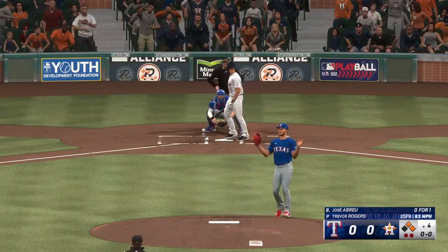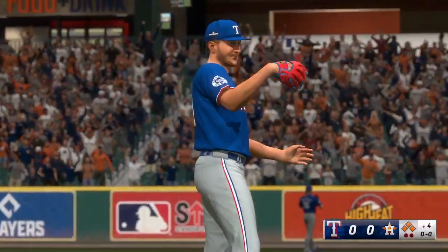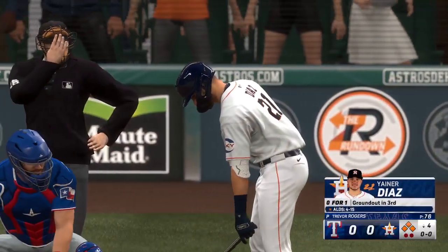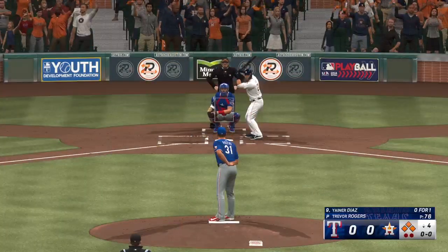Too low, ball four, and he's walked another. It wasn't easy, but he earned that walk after a long at bat. Well, that sets up a really big at bat in this game. These are the moments when everyone in the stadium gets really locked in.